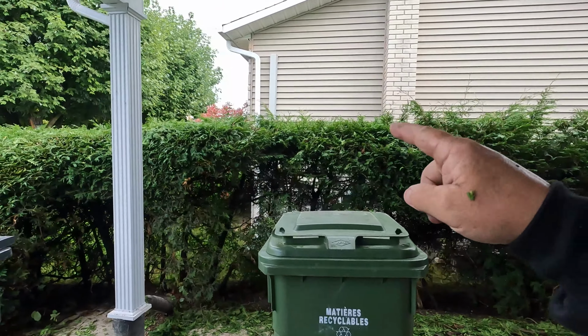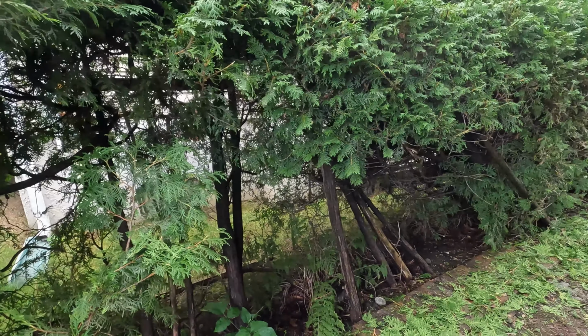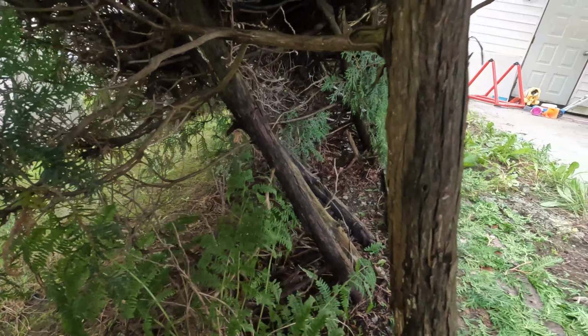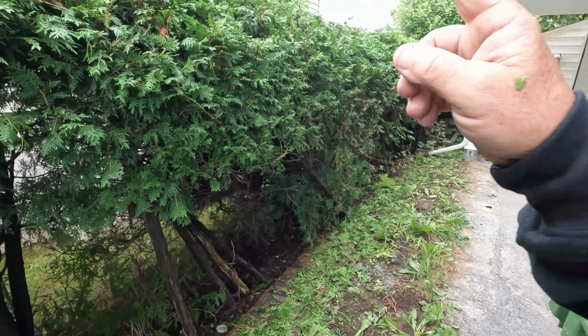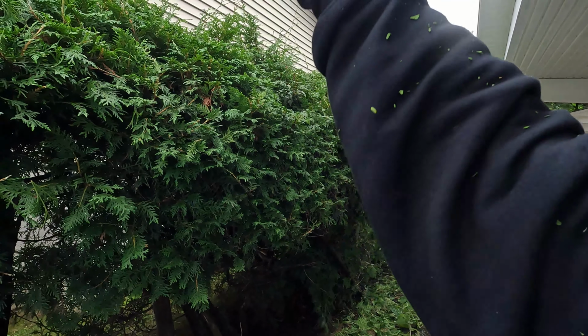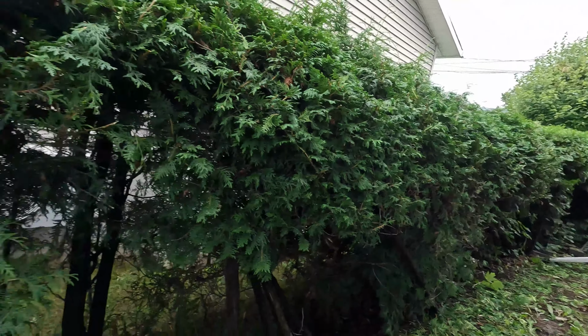You see how they said don't do the top, just do the sides. You see how the side is in really rough shape? See how they're leaning? See how those heads right there are leaning? That's from the snow in the wintertime. The snow gets in between the two buildings here and it accumulates on top of the hedge and it lays them down.